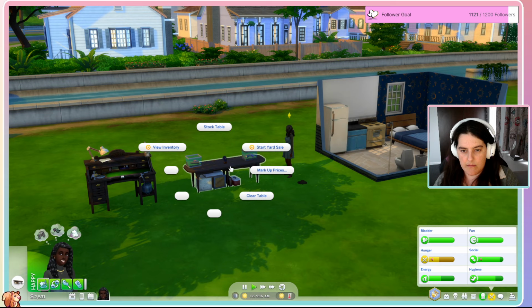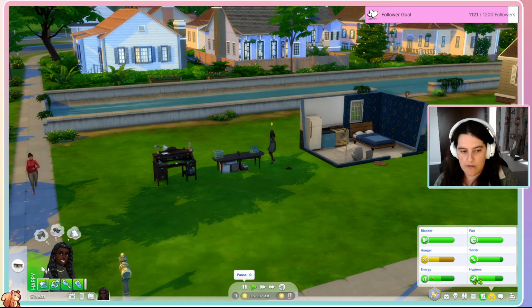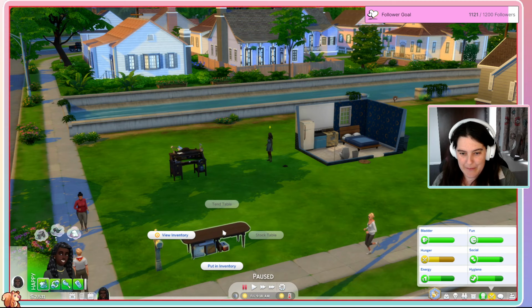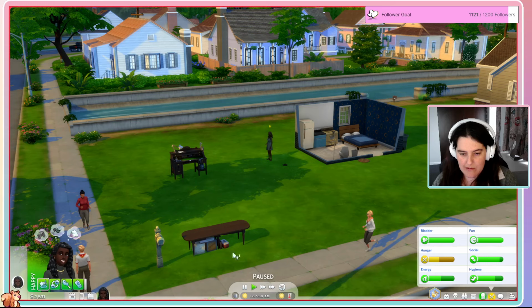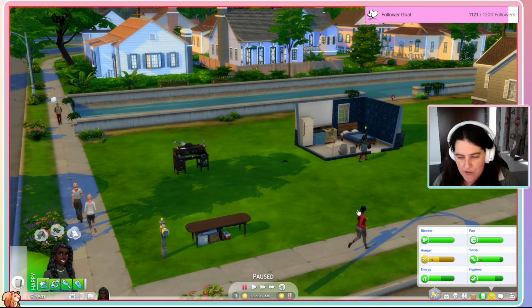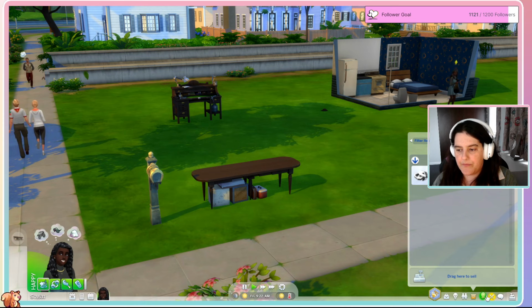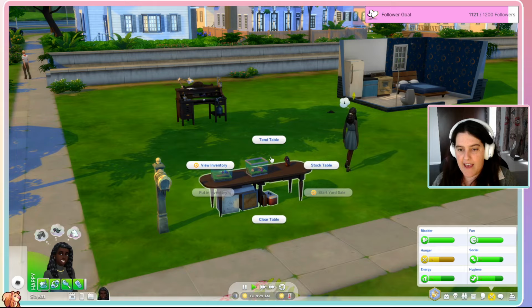Right, I want to actually... Hold on, let me clear this table. I want to move it closer to literally where they spawn. Like, you will buy my stuff. Okay, let's... There's nothing to stock from the stable's inventory. Excusez-moi? What are you talking about? Oh, does she put it back in her inventory? Okay. Gotcha. Right, go and store that. And then, tend the table.